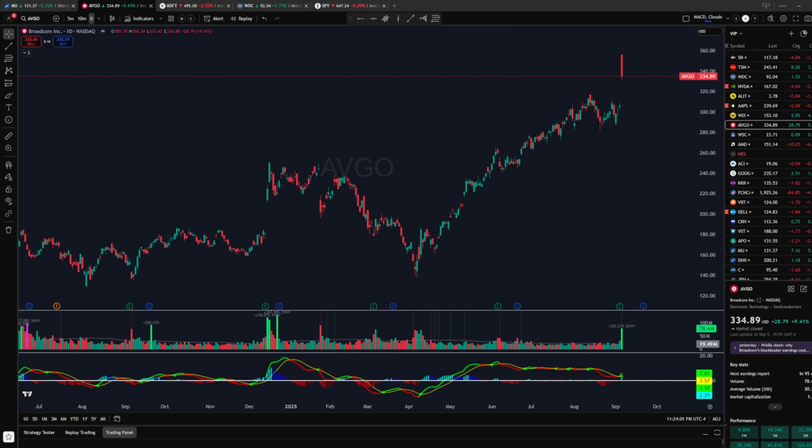Historically, AVGO can mark local tops right after a monster run, then consolidate for months. We've seen in the past where earnings will pop and it just fades, and typically the rest of semis follow, and all of tech for that matter. But this time, I don't know if it's going to play out that way or if it's going to be different.